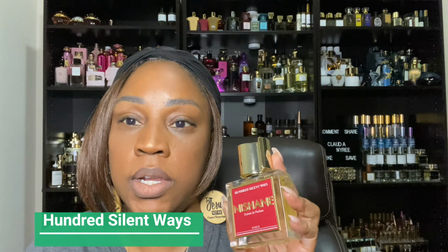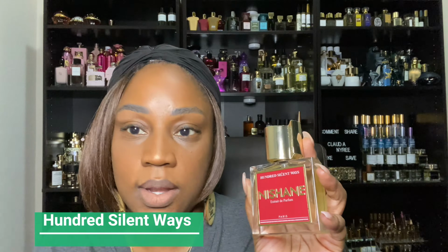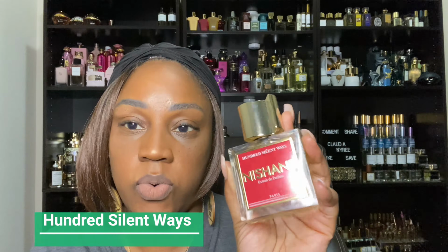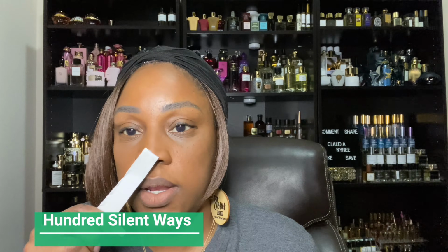This leans a little feminine for me. So I think Ani is a good starter for anyone, and this is a good starter fragrance for females, because you get this sweet tuberose.